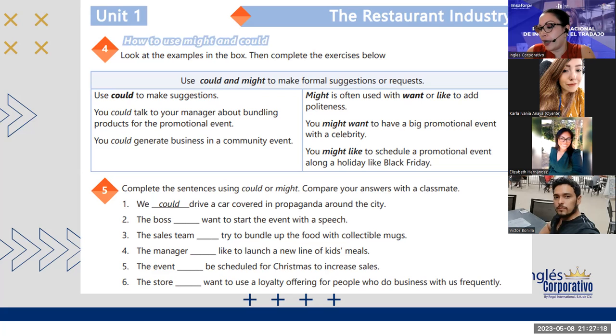Probably you can say, hey Charles, how's it going with your business? And then you say, not really good. I think that I need to increase prices, but I'm afraid that if I increase prices, I might lose some customers. Well, I think that you could introduce more items at a lower cost, or you might want to reduce the quantities to keep the prices in the menu, and you start giving suggestions. Is it clear? Or not really good? Not really clear?